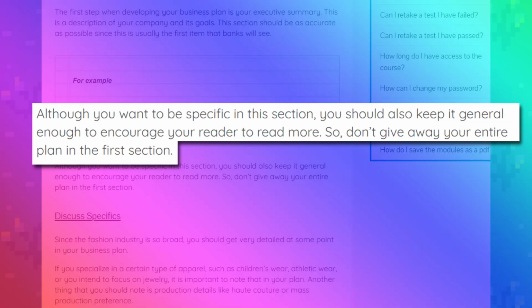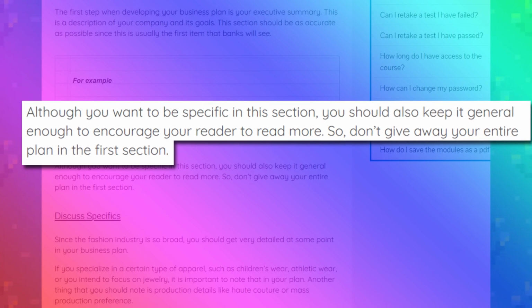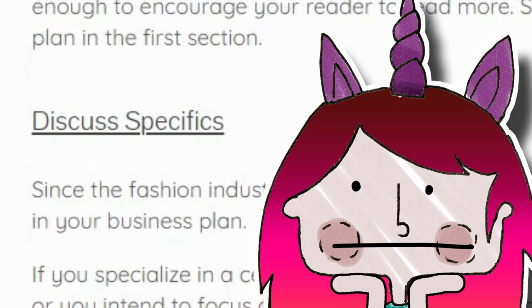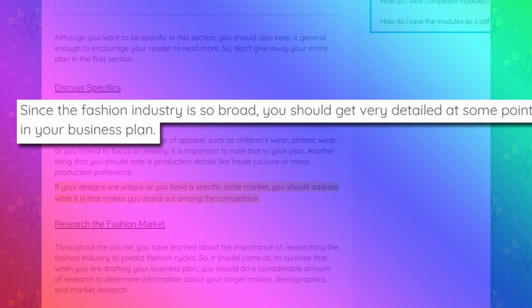We are from House Chanel. We plan on designing this, and this. Why don't they just put more information in this? Although you want to be specific, you should also keep it general enough to encourage your reader to read more. So don't give away your entire plan in the first section. Discuss specifics. But you just told me not to. You should get very detailed at some point in your business plan. Where then? Everything is a secret.